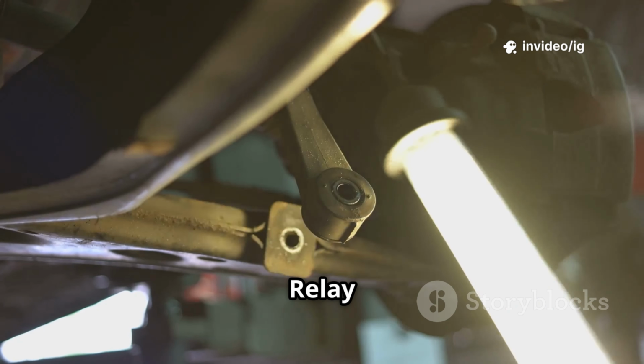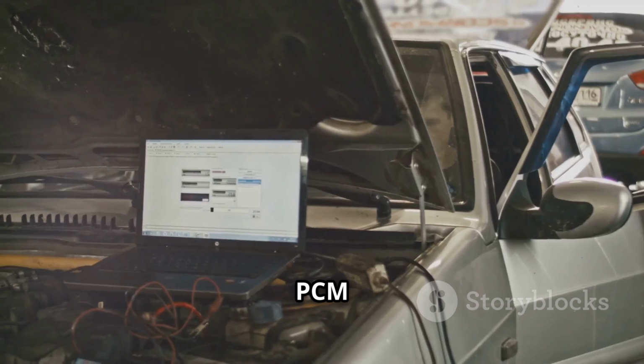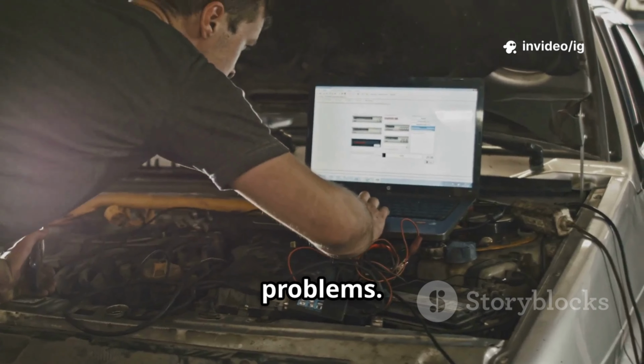Blown fuse or faulty relay. A power issue can prevent the TRS from functioning properly. PCM software issues or failure, which is rare. The PCM may misinterpret signals from the TRS, causing shifting problems.